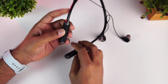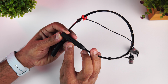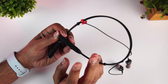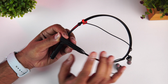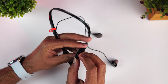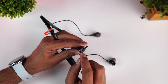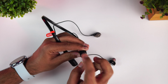Now here you get an option to insert the SD card. There you go, you can see the option to insert the SD card. When you insert the SD card here, it starts playing from the SD card, so it acts as a kind of MP3 player. That's a very handy feature to have, especially if you are listening from an SD card. This is the charging slot, the micro USB charging slot.